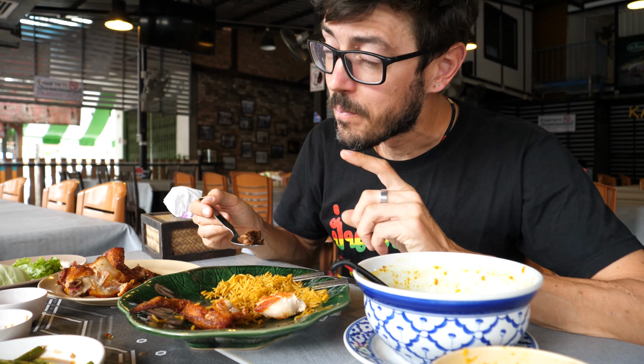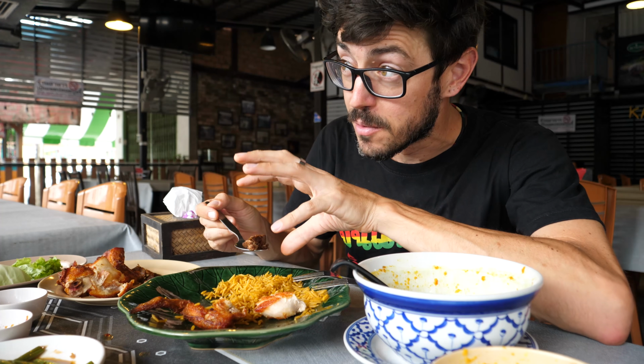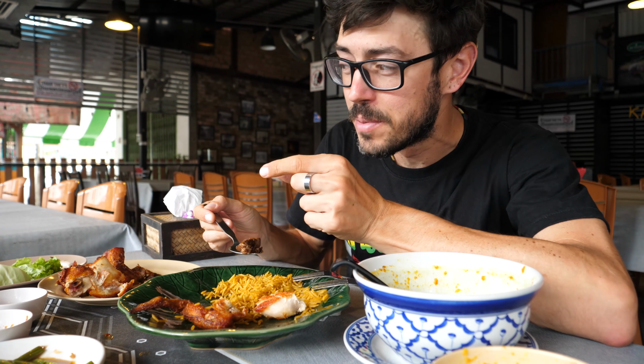Well, just going by the prices on the street. If you do have it at a street cart, the highest price will be 40 baht for the breast, and the lowest will be like 15. You might find 10 for a small piece of chicken. So here it's like 10 to 20 baht more per piece.